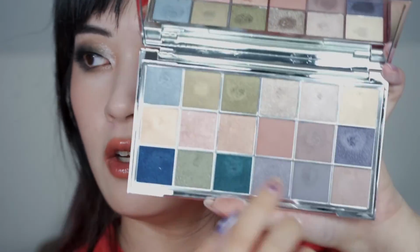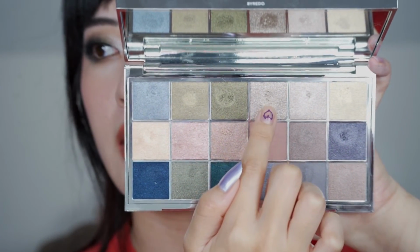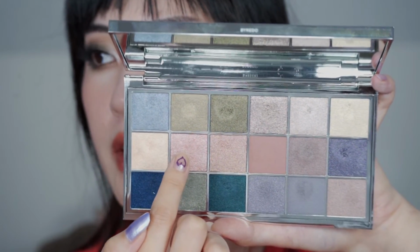The more shimmery shades that are in this palette for me would be this shade right here, which is so pretty. That's one of my favorite shades. This shade here also, and then this shade here is also very glittery, and it's on my inner corner right now, and I just think they're so beautiful.